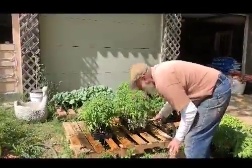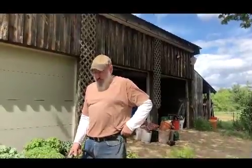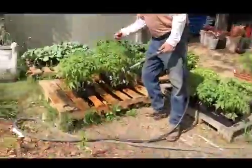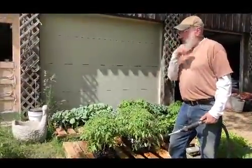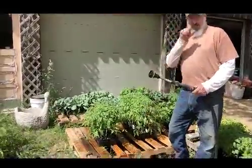You notice I'm not watering from the top, because I don't want the leaves to get wet. Wet leaves, because the fungus wants moisture for the fungus spore to germinate. It's like a little seed. And if it lands on a wet leaf, it's going to grow. It's going to make a little reproductive spore, it'll make more, and it's not spreading all over the place.